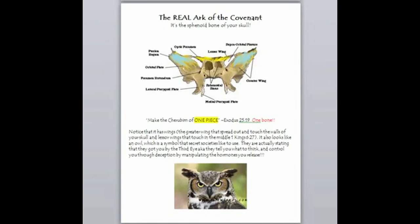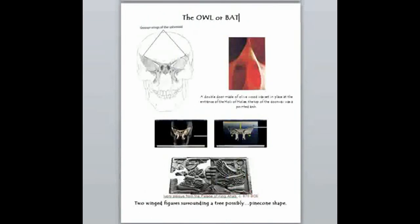So when they're controlling your Ark of the Covenant, which is actually your third eye, which rests in there, you cannot see the truth. You're being deceived, and through deception, your hormones and the chemicals that control your body are manipulated, plain and simple.